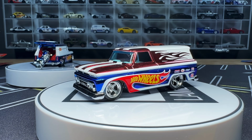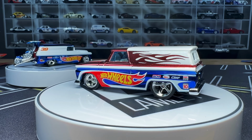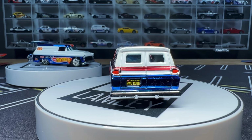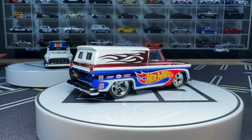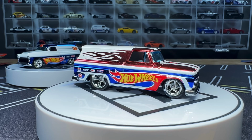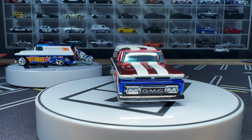I just love when even the Hot Wheels Racing, when they do these kind of classic panels, and they really fill them up with some cool deco. And this one just really, really pops with the Spectraflame red, the Spectraflame blue, the Hot Wheels logo. It's just classic. These panel vans, the interest in them has waned a little bit, but hopefully those days will return, because this is a fantastic, fantastic model.